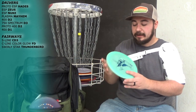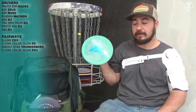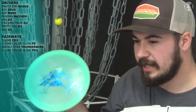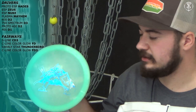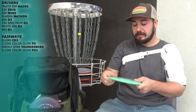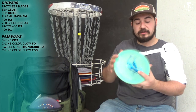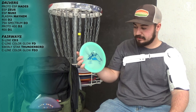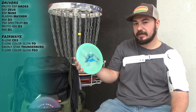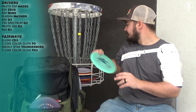Next is a Color Glow FD3. I expected this to be a lot like a Firebird in stability, but it's not. It's a little bit less understable than a Firebird. It's not as overstable as a Firebird, not such a big meat hook, which is fine. It definitely has a place in my bag, but it's not what I was expecting. But I do like it a lot. It's great for those little small hyzer shots. Very controlled, very easy to use.